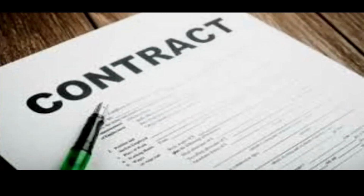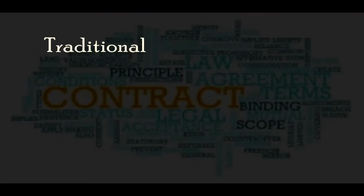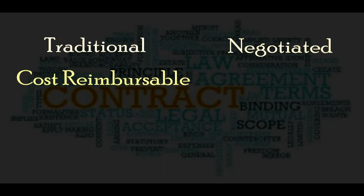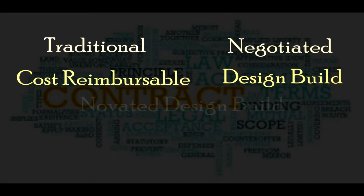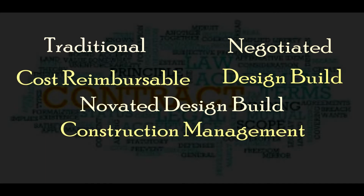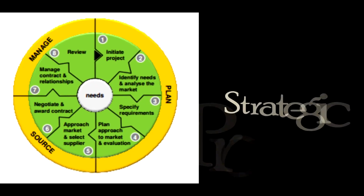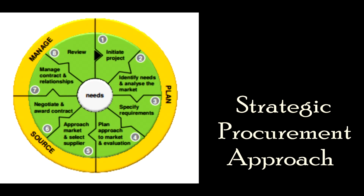Procurement tender types. Usual tender types used in procurements are traditional tender, negotiated tender, cost reimbursement tender, design build tender, novated design build tender, construction management tender, and collaborative tender. Generally, in public sector agencies, a strategic procurement approach is used.